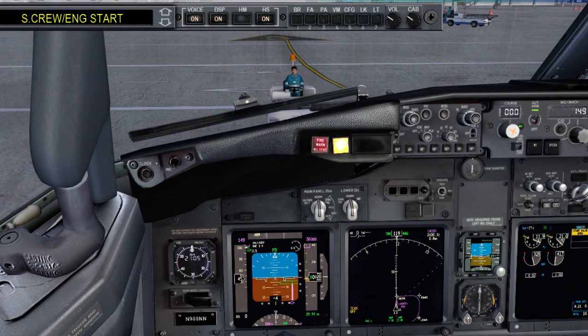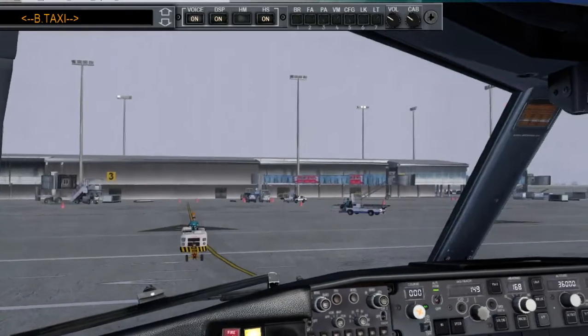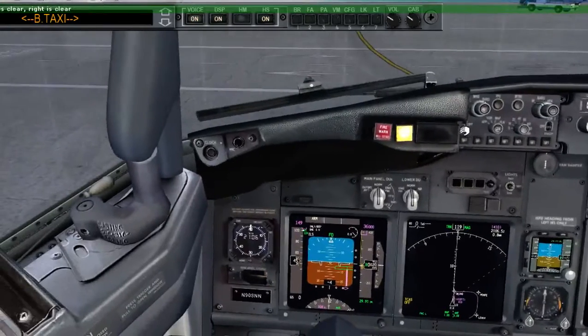Keep your seatbelt fastened at all times while seated. Doors are clearly marked with exit signs and instructions for door operation. Flaps 5. Check. Each door is equipped with an escape slide. Locate the exit nearest you. The nearest exit may be behind you. In an emergency, lights will illuminate the aisle. Left clear. Right clear.